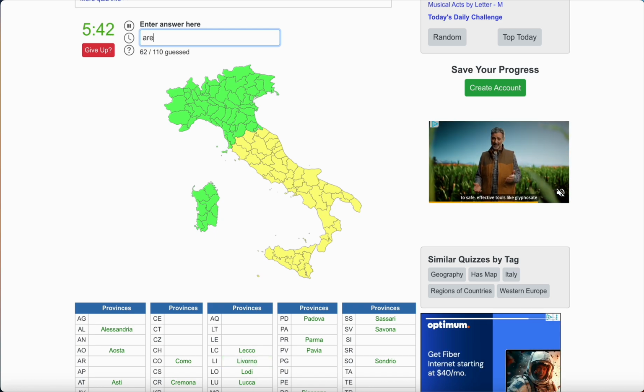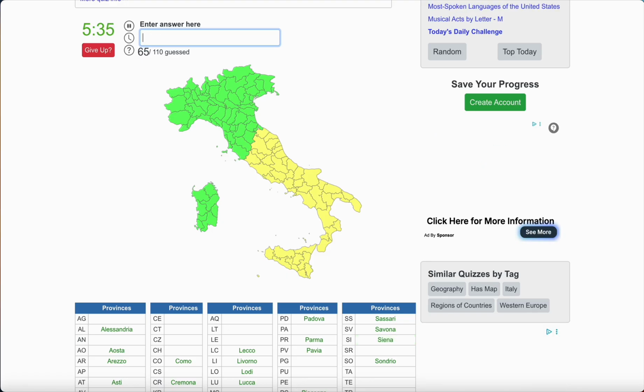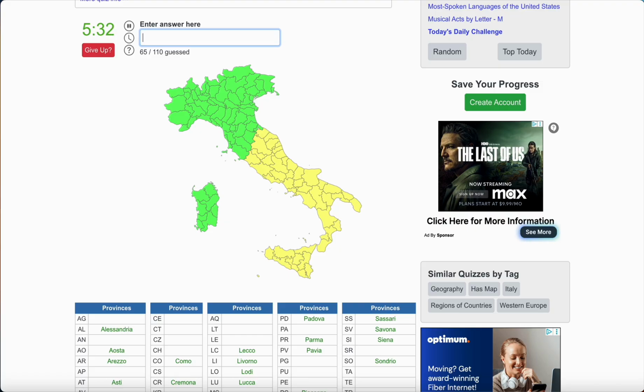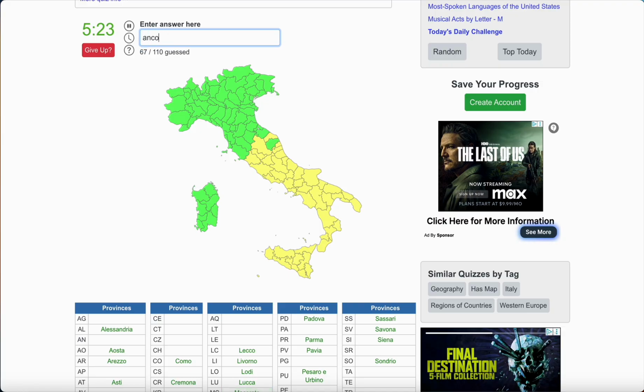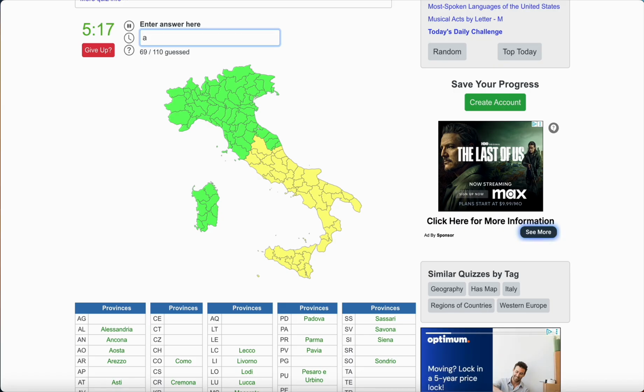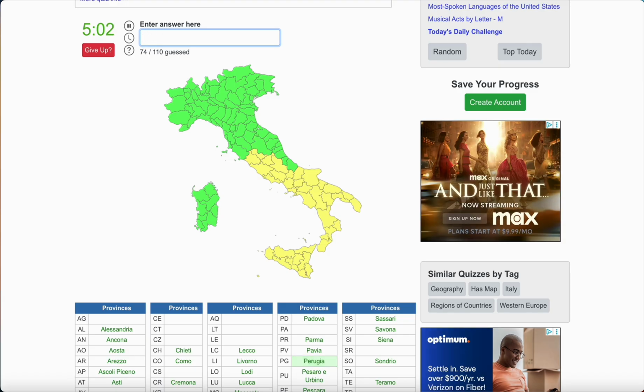We have Arezzo, and Siena, and Grosseto. And let's get Pesaro, and Ancona is next. Macerata, Fermo, and then Ascoli Piceno, and then we have Chieti, Teramo, Pescara, and then we have Perugia, Terni, and Viterbo.